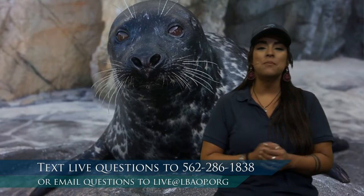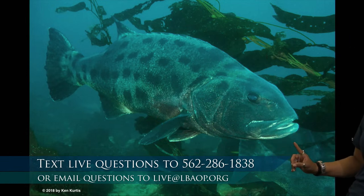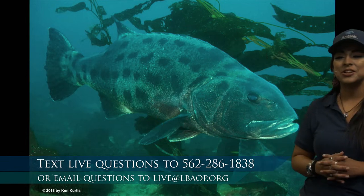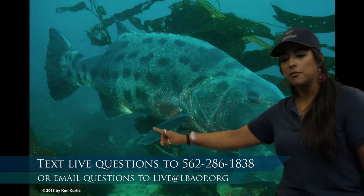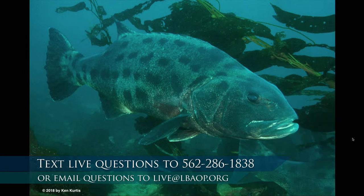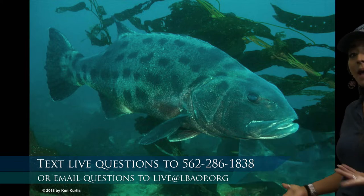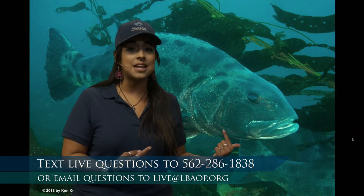Let's see if we can see one more, maybe even, this giant fish right here. This amazing creature is a giant sea bass. And another creature using some camouflage to hide out where it lives. I'm going to step off so you can get a good look at this. But do you notice how those grayish areas on its body, the light and dark spots, kind of help it blend into this sort of murky backdrop here? Absolutely.